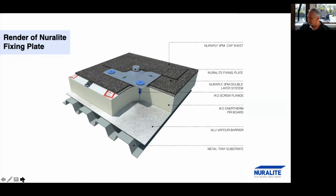Yeah, sure thing. While I talk about that, or just slightly before, I've got a goodie here in front of me, and I'm not sure if you can all see this. Hopefully you can, but this is our fixing plate. This is the underside. Can we see that? Okay.